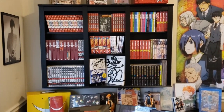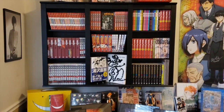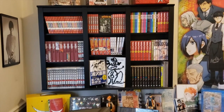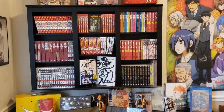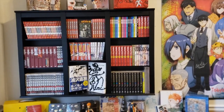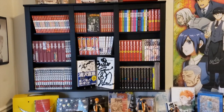This one right here is a floating bookshelf from Walmart, and it's a media shelf, so it's mainly for holding DVDs and stuff, but it's really perfect for manga. But you do have to do a lot of DIY to get it hung up on the wall, but this would also look good on the ground too. So if any of you are curious, I got this from Walmart.